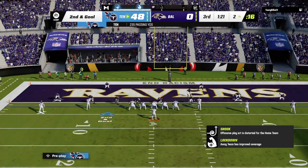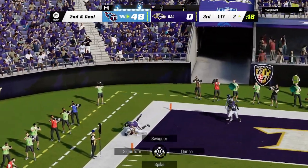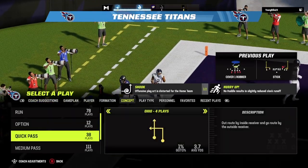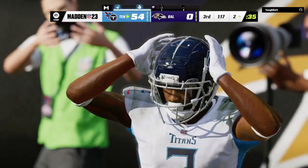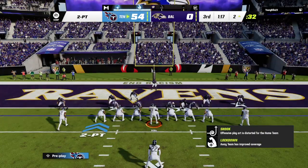Second down, here's Willis. Got a man, and it's taken in for a Titans touchdown. Robert Woods, a 2-yard touchdown grab. Now Mike Vrabel going to tell the offense to go for two here.